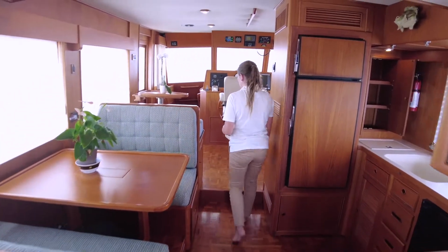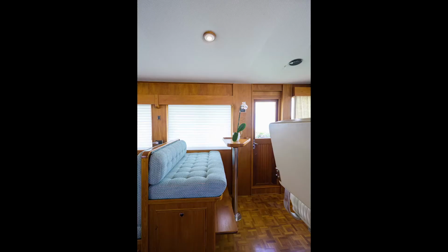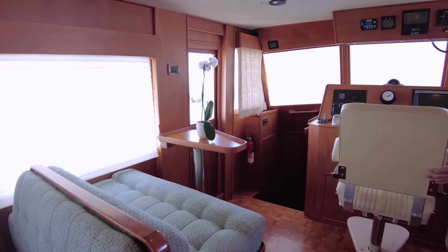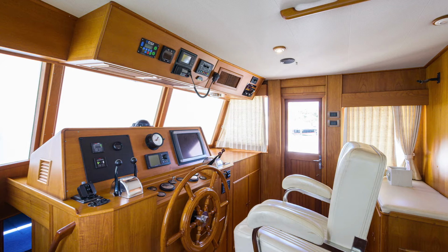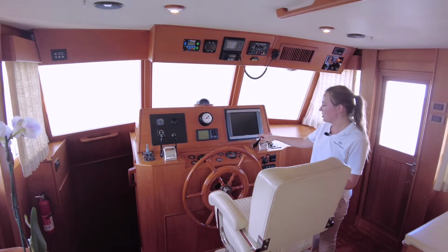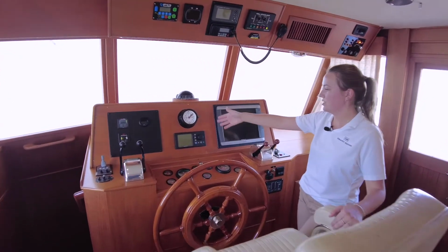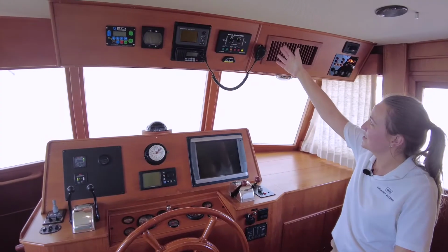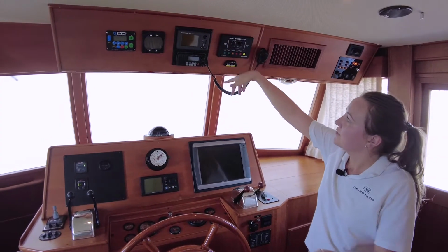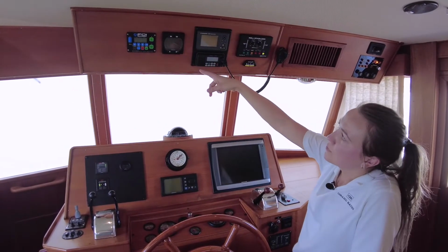As we move forward, also to the port side, we do have an extra helm companion seat, in addition to this Pompanette helm seat. And then this is just a duplication, like I said, of the flybridge. So you have your twin-disc engine controls for the cats, your gauges, your autopilot, same Garmin screen down here as well. Stabilizer control system, your VHF, Furuno GPS, which is just a backup, and then your water maker.